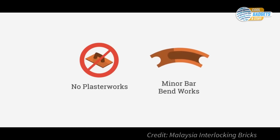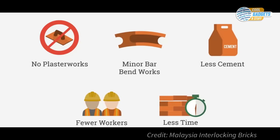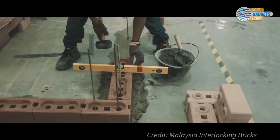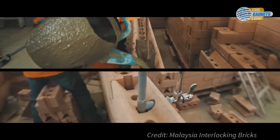This system requires no plaster work, less cement, fewer workers, and is a lot faster to build, which equates to lower costs. It is also intuitive and simple to learn for everyone.